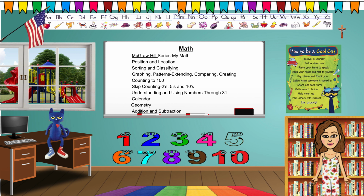Understanding and using numbers through 31. The trickiest numbers are the teen numbers. They are difficult to remember, they're difficult to write, they're difficult to say. So we'll be working a lot with teen numbers. We do the calendar every day. Geometry will be shapes, and then we'll finish the year with addition and subtraction.